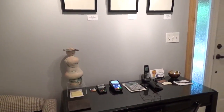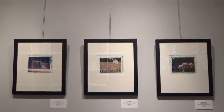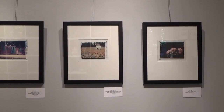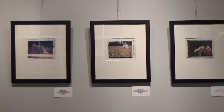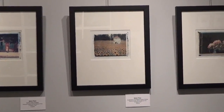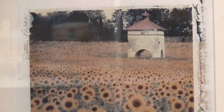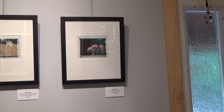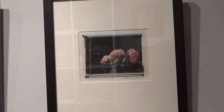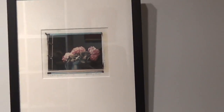Our desk. And works by Betty Press, renowned photographer, has lived in Africa and created these pieces. The one on the left right here is from Senegal, but she does Polaroid image transfers. This is a place in France. She and her husband travel. Sunflowers. And here is another piece from France. Betty teaches at the university.